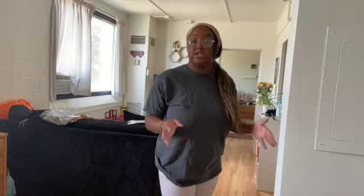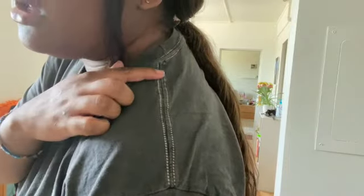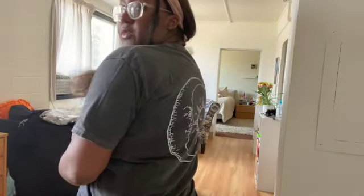Personally, what I like about this shirt is the stitching. That's number one. I'm gonna show you another stitching. You can see that it has a little detailing where the stitches are. I like that personally. And I like the graphic on the back. But I do not like the fabric of it. It just doesn't feel as breathable, as comfortable.